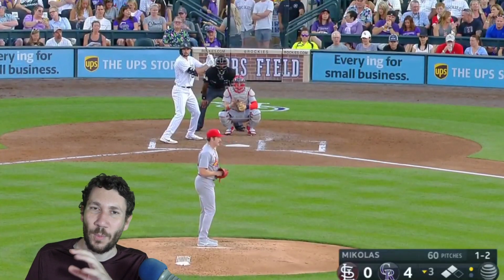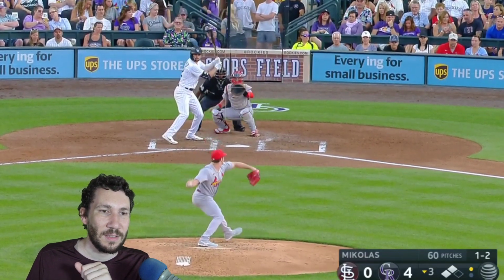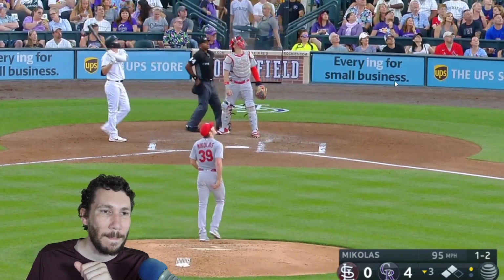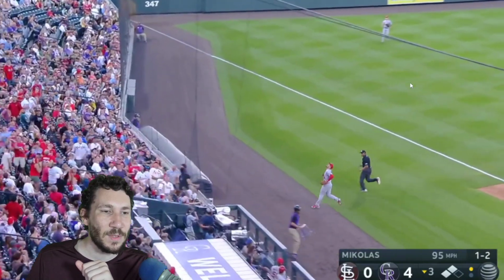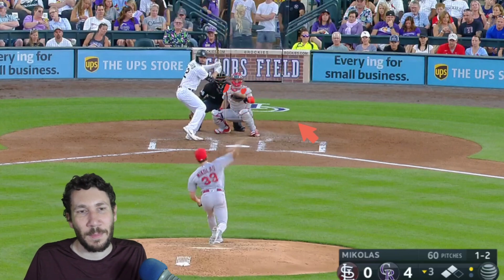Okay, cool. So now you feel 1-2. You should be able to get this guy. I would probably go back up and in with a heater here. That's what they're trying to do. And he leaves it over the plate a little bit. The fact that he was swinging at it, to me, says instead of missing over here, if he actually got this up and in, you would have had either your strikeout or your pop out.